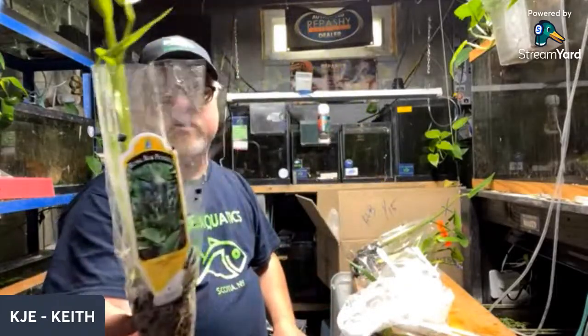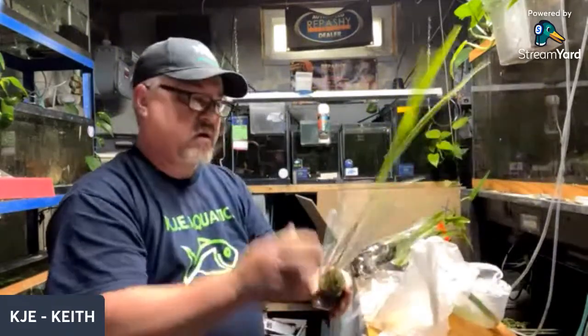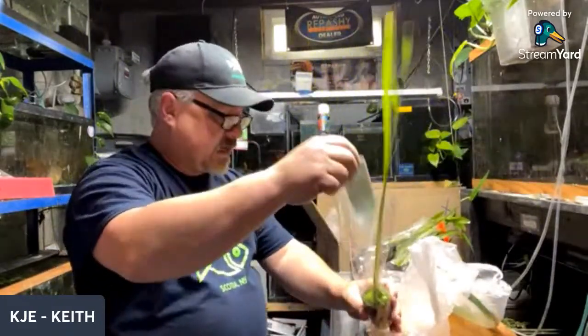What is that? That's another pickerel. And what else do I have here? Oh, the last thing I got is iris, and these are blue iris. The picture that I posted on the thumbnail, that's what this plant is right here. So that's your Iris versicolor, which is the blue flag iris.